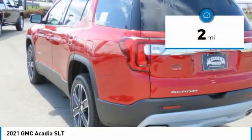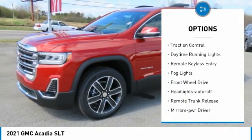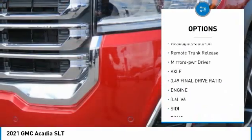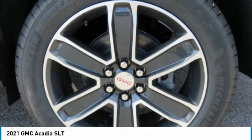This vehicle has less than 100 miles. Here are some of this vehicle's great options: aluminum wheels, heated side mirrors, traction control, daytime running lights, remote keyless entry, fog lights, FWD, headlights auto off, remote trunk release, mirror memory.